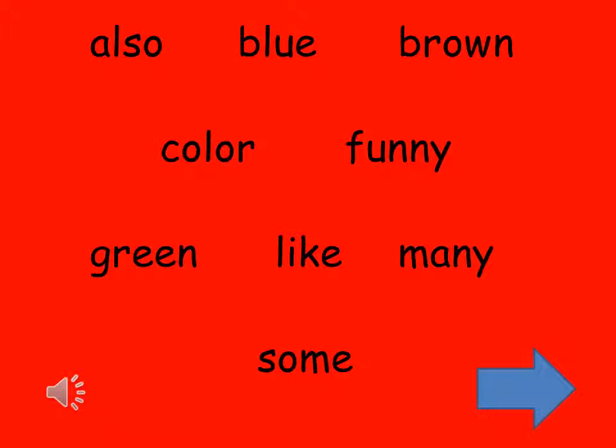Our next word, remember we're going across just like we do when we are reading. Let's see what this word is. It's another color word, and it's the word brown. Can you spell it with me? B-R-O-W-N spells brown. Good job. We could say a bear is brown.